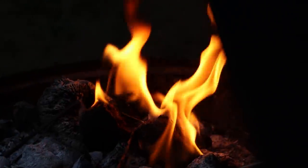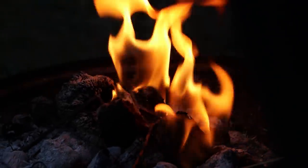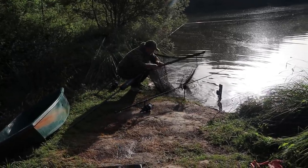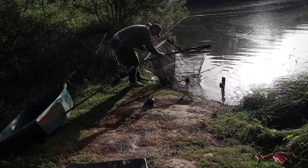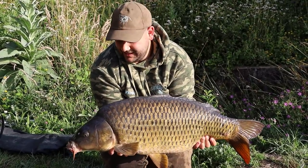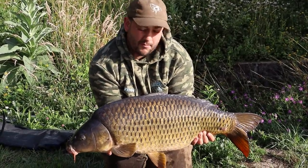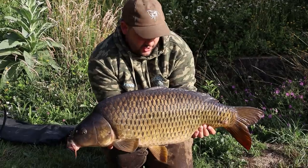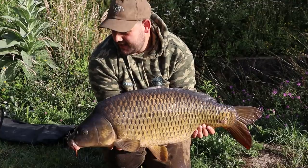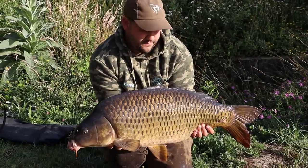Unfortunately, the night did pass uneventfully, but it did allow us to catch up on some sleep. The early hours of the morning brought something a bit different, and though I'm not much of a carp angler, I really appreciated this capture. So, PB common for me, 24 pounds, unexpected, not really the species I was after, but I'm quite happy with that actually. Good condition, good scrap, and yeah, at least it's a fish.